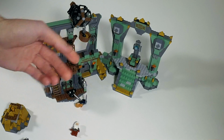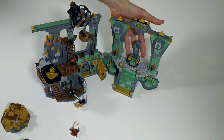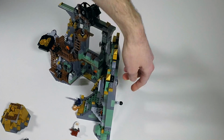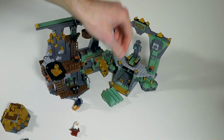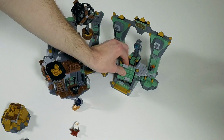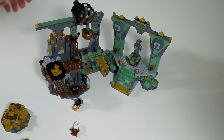And interestingly enough, there is the throne, but no Thorin in this set. He comes in the Battle of the Five Armies with his crown, so if you have that set, you can put him on there and complete it. And final action feature, you might have seen on the back here, there's this Technic axle with a ball joint on the end, and when you push that, the stairs fall, and you can see there's some gold crystals there. I'm not super keen on that play feature, but I guess it works.